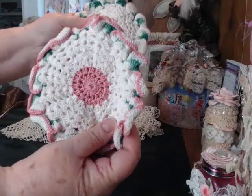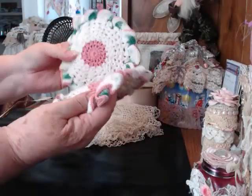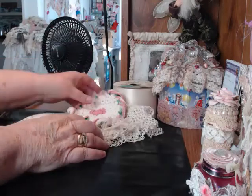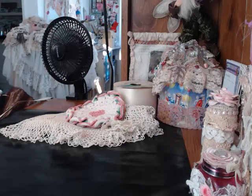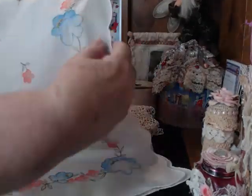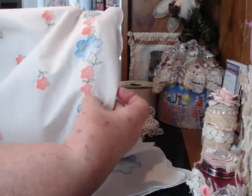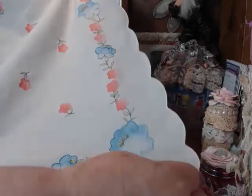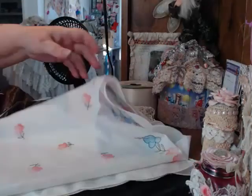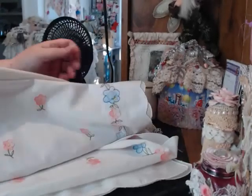And they look like little pot holders almost, but they're really cute. Make a cute book, the front and the back. Found a couple of these table runners. These are appliqued on here. It's not painted on. This is applique. Very light colors. I like it. It's very pretty. And there's one quite large and then one a bit smaller than that.